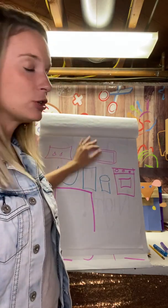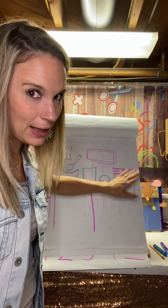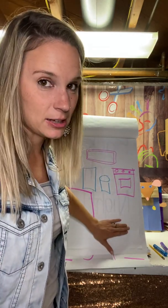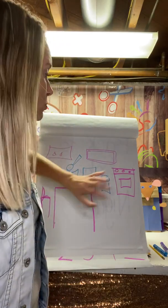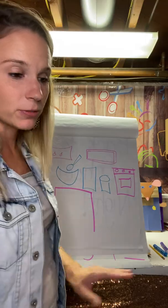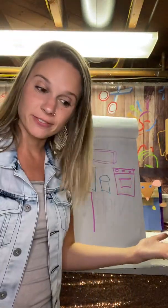And of course, you would go in and you would label all of this. But for the sake of time, Miss Noble's not going to label these right now. Okay, so you would go in and you would label everything. You'd have an O for oven. You'd have a T for table, right? You'd label everything. You'd do it all. And then you'd be done, right?